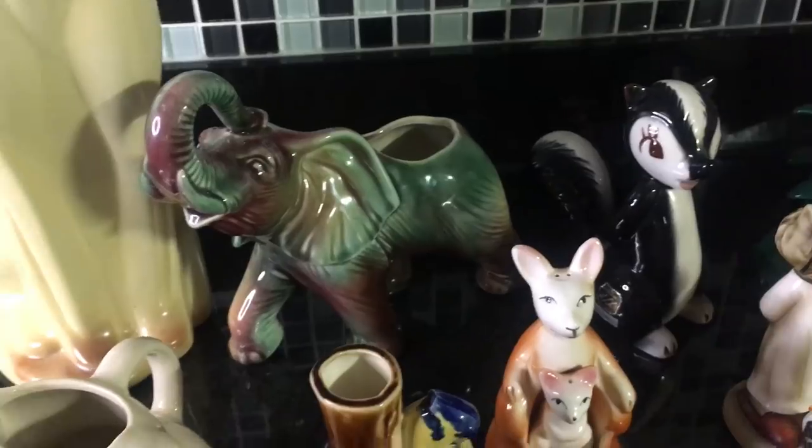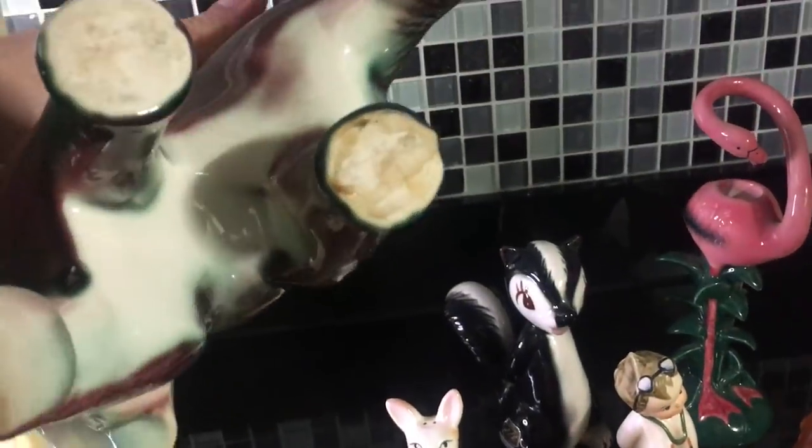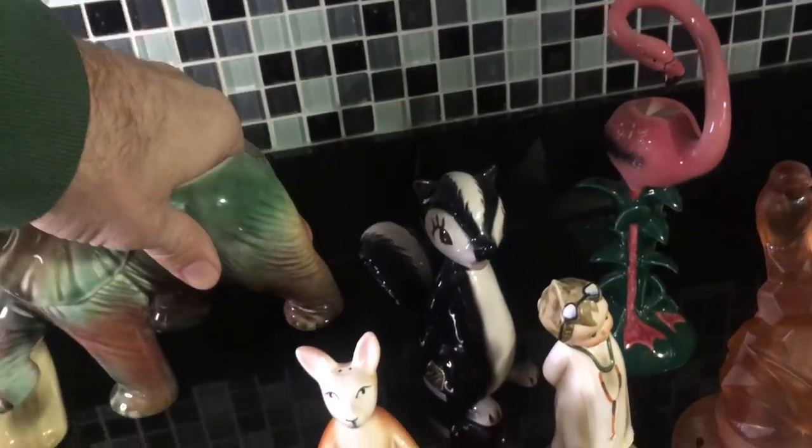This is a planter back here, and I don't believe there's any markings on it. Don't see anything on there. Love the color on that. Big size and in really good condition.